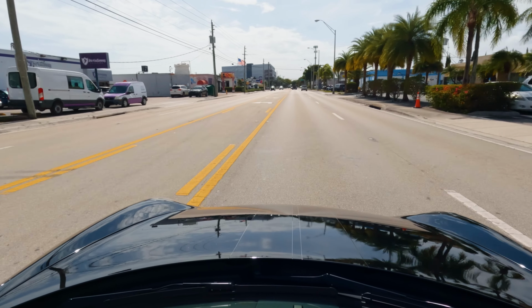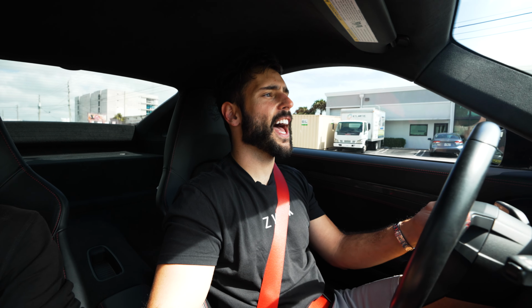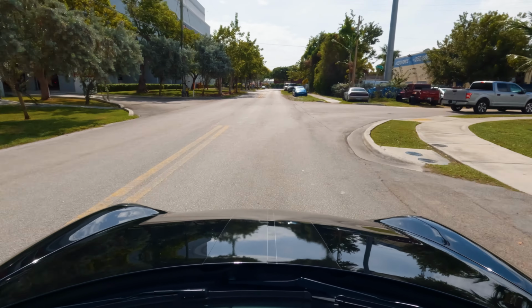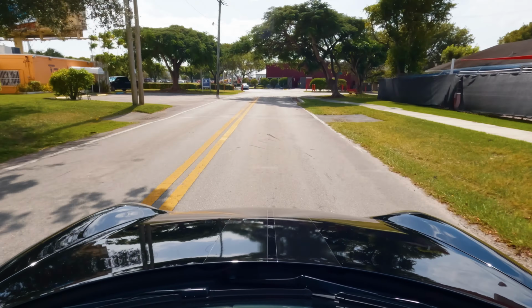Right away, bro, the torque. Holy shit. That's different. That is different. From 3 to 5, there has to be 200 torque difference between this and the 997.2 RS. Dude, with this torque, this car is so usable.